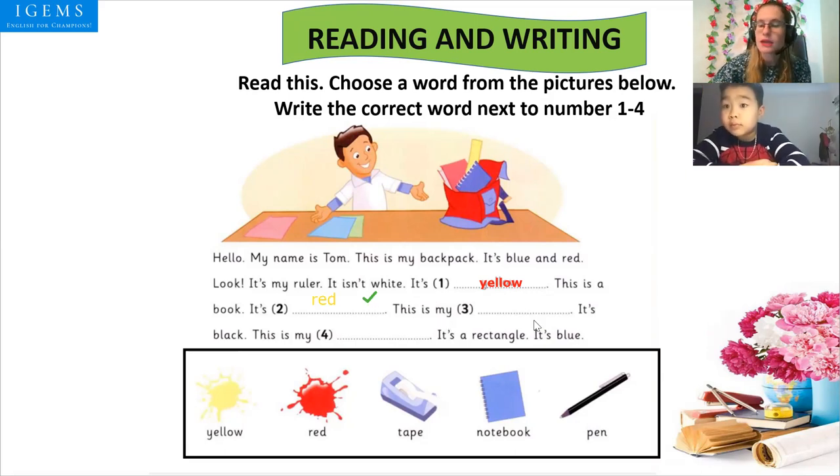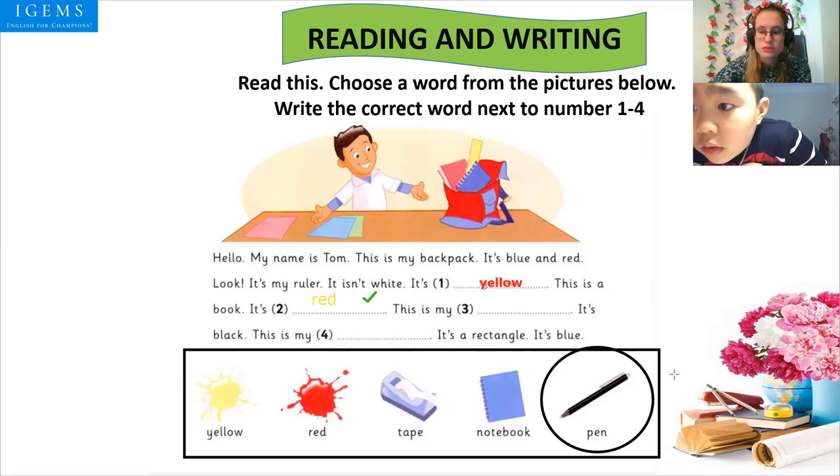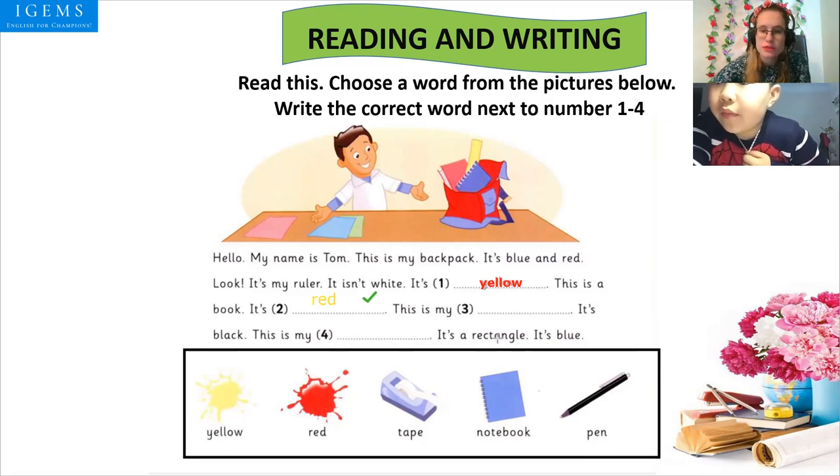Next one, this is my... What? It's black. Pen. Yeah, good job. This is my pen. It's black. Okay. You need to be faster.